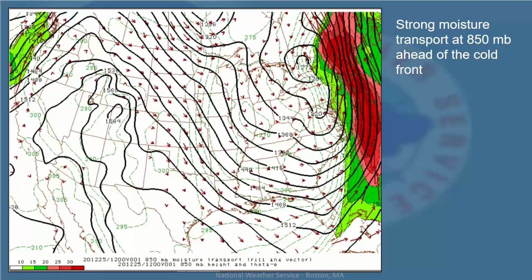And this is another way to look at things, looking at the 850 moisture transport. Obviously, there are many ways you can look at this and come to the same conclusion, but you have the big closed low to your west, all that moisture streaming up and focusing where the best convergence is. So you can see that red shading all the way up from off the Carolina coast right into New England. Definitely a big tropical connection set up there for heavy rain.